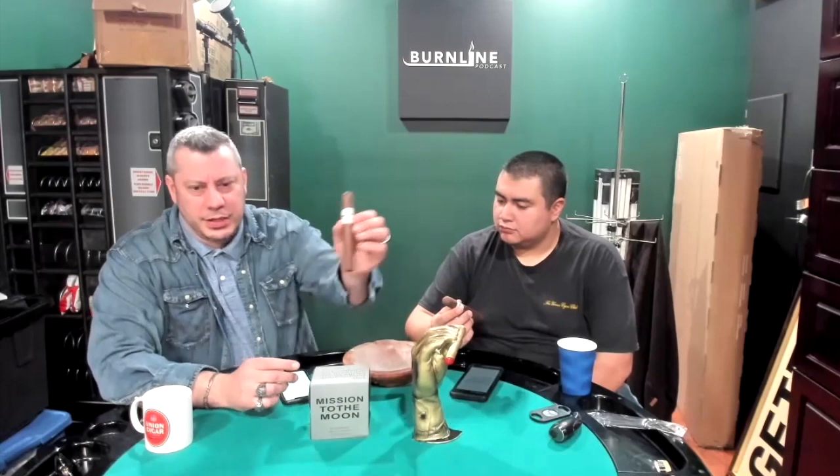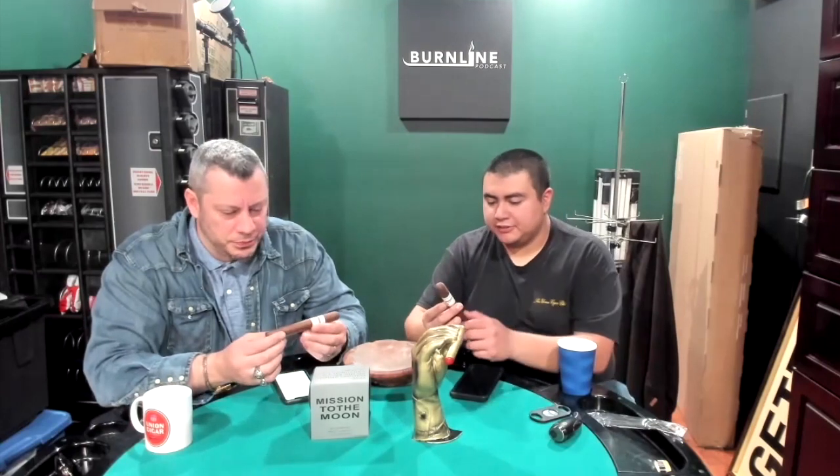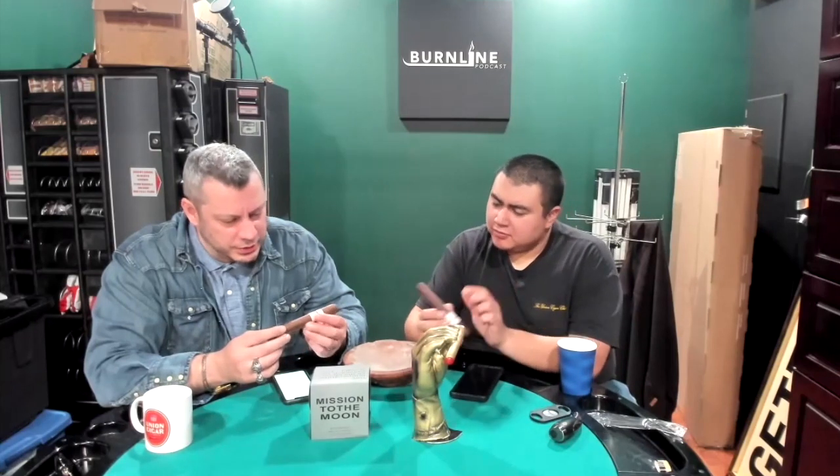So that's the stick, and let's see if we can get it a little closer to the camera. Got this nice, I don't know, what would you call that? Colorado Maduro. Yeah, dude, this is a beautiful looking stick. It really is gorgeous. I love the marbling on the wrapper. It's got that fuzzy velvet feeling. Not toothy, but fuzzy velvet.